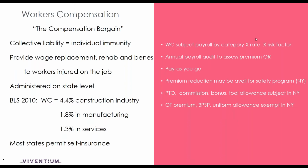Just to give you an idea why this is of special significance to the skilled labor industry, according to a Bureau of Labor Statistics survey from 2010, look at what percentage of employer cost workers' compensation represents in various industries. In the service industry, lawyers and accountants sitting behind desks, workers' comp is 1.3% of employer cost. In manufacturing, it's slightly higher, 1.8%, and when we get to the construction industry, it's 4.4%. So it really jumps there.